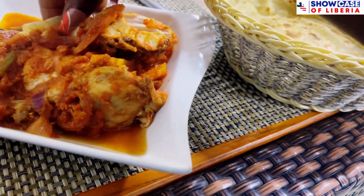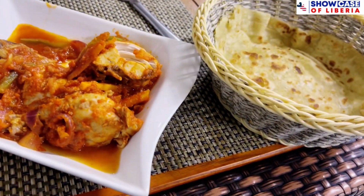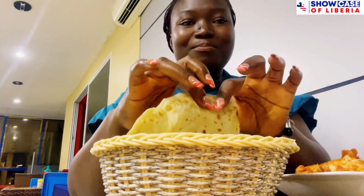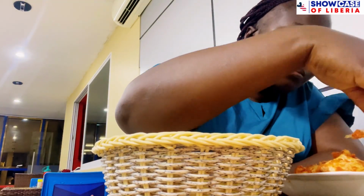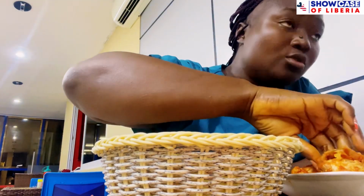It's not like flour. No, it's flour, but it tastes nice. That's the chapati, guys. I love the thing they put the chapati in. Do you get chapati like this? That's for breakfast, but yes, you can eat it with tea. Oh, okay.